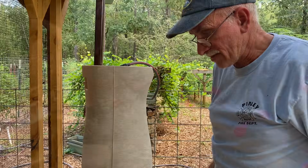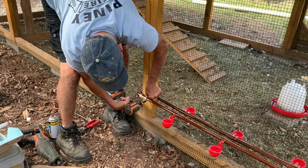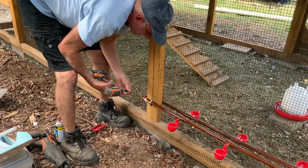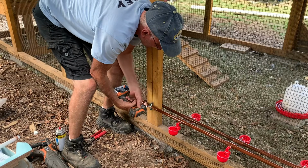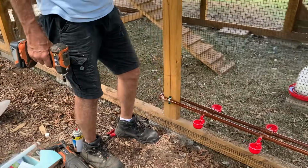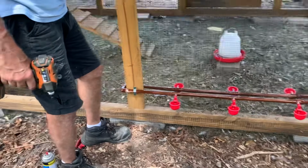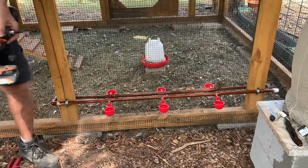So that's what we're going to do next. I'm going to need this. I'm just going to snug that down a little bit. Just kind of steady it. These are actually for electrical conduit, so they're not quite big enough for that. If you tighten them all the way down, it'd be too tight. Yes, it would. I'll probably crush the pipe.